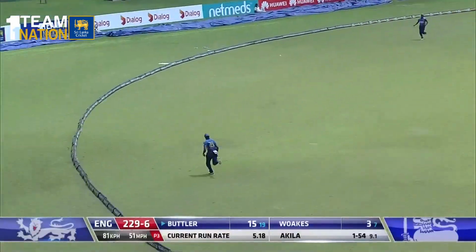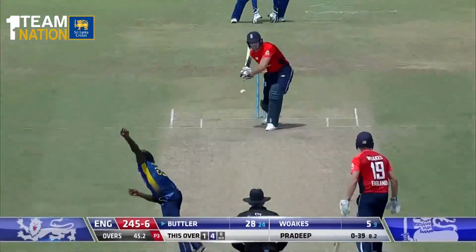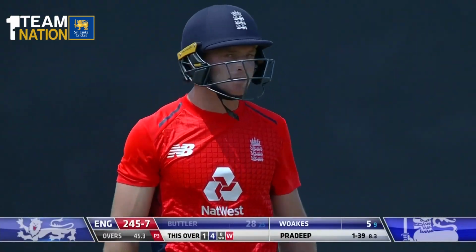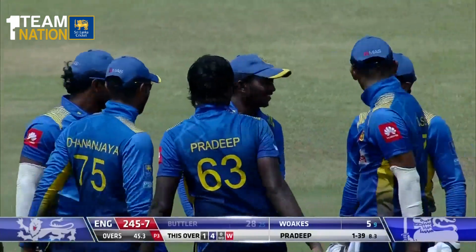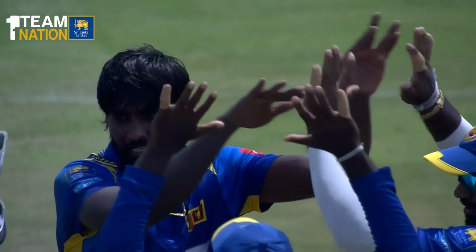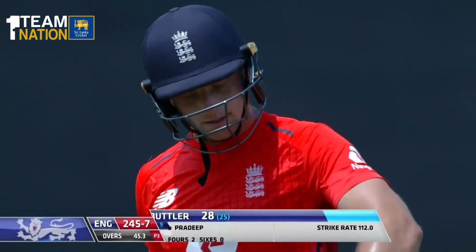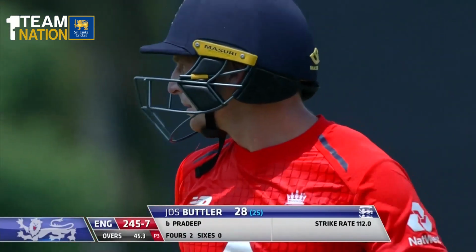Mid-off, wide of mid-off. He tries to get round. He won't. Oh, he's gone. Played all round a straight one, and that is a massive blow for England. Their finisher has just finished. He's just missed it. Had a different plan to that one. Looked like he wanted to chip it onto the on side rather than hit that into the stands. Massive, massive blow from Nuwan Pradeep. Ball straight, batsman misses, he hits. Jos Buttler for 28. England 245 for 7.